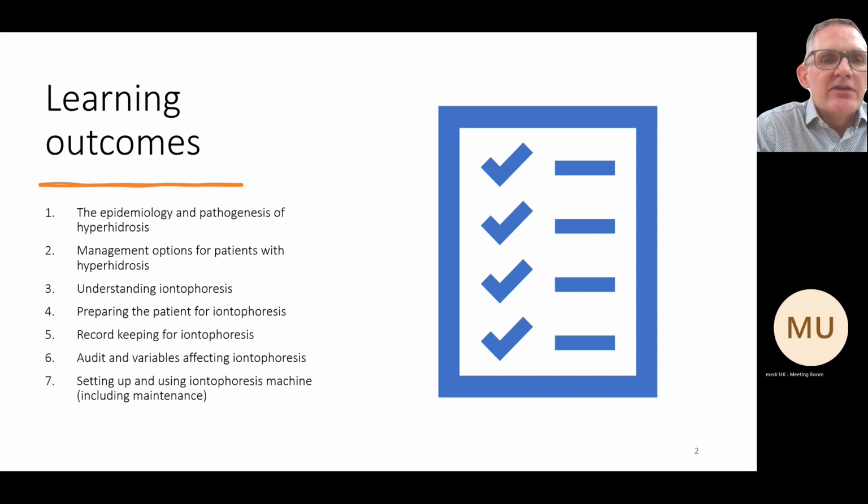Then concentrate on iontophoresis, how it works, how you get the patient ready for it, the records you need to keep, and the variables that affect iontophoresis, and some aspects of auditing it so you can prove that you're making a difference to your patients. I'll then run through setting up a ProPulse iontophoresis device so that you can see how it's done.